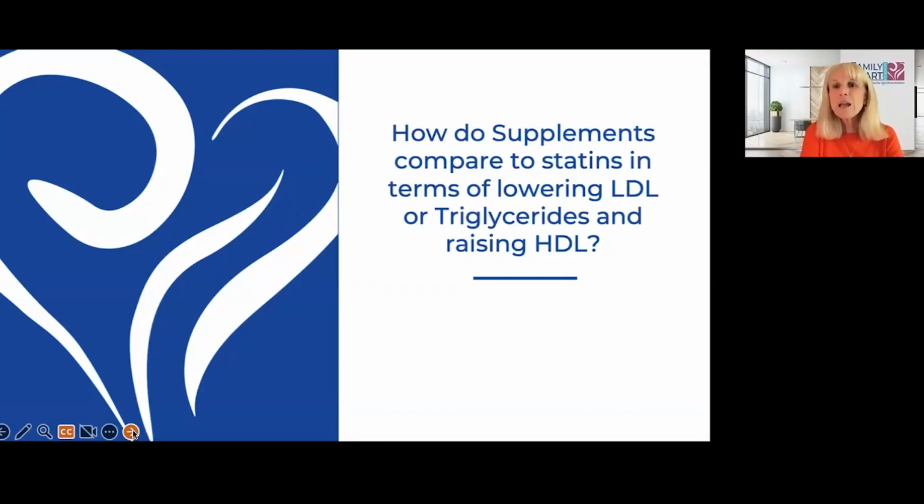And there are not a lot of checks and balances on the quality of the supplements. So that's important for people to know. So we want to ask, how do supplements compare to really low-dose statin, rosuvastatin at its lowest dose, 5 milligrams, in terms of lowering LDL, triglycerides, and HDL?